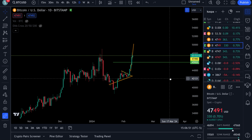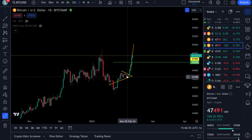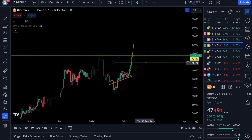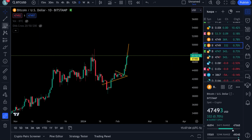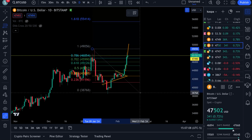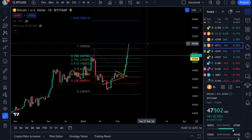Trend lines, they work, guys. Trend lines work. Look at this one here we used on Beam or Bitcoin. Look at this breakout. The trend lines work 100%. Right here, there was this 618. Bitcoin ended up blowing right through it. All right, I'm going to show you where I believe the next target for this thing is, up at 55.6.